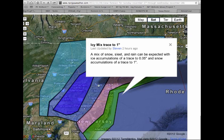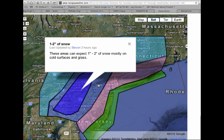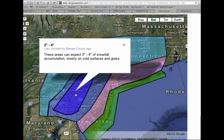Further inland, this is where we start to see accumulating snowfall, especially over northwestern New Jersey. Potentially even Philadelphia could see 1 to 2 inches of snow. Again, because the snow will be exiting later in the evening, we could see one little burst before everything exits out. Most locations in Philadelphia will be around an inch at most, and most of that will be on cold surfaces. And then as we head down towards Allentown, Bethlehem, Reading, Lancaster, look for anywhere between 2 to 4 inches of snow. Again, mostly on cold surfaces and on grassy surfaces.